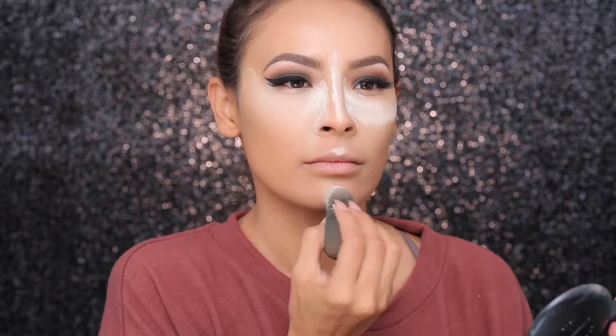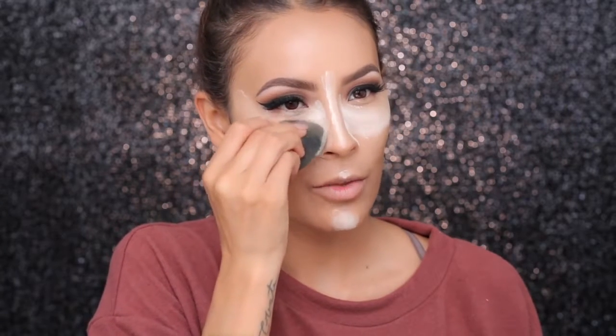I'm also gonna take that powder down the bridge of my nose. Boom. Boom. Boom. I get oily right here, so I'm just really packing on the powder. While we're baking, let's go ahead and do our bronzer. Kill some time, shall we?